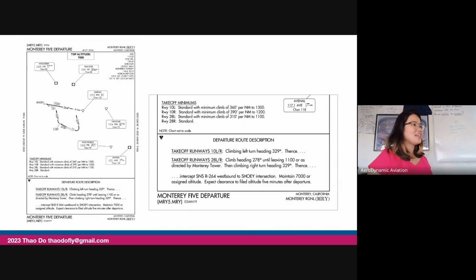So there are several ways you can get out of Monterey. I tell my students, if you're going to land at an airport, make sure you can get out of it. For example, you might be able to fly an instrument approach into Aspen, Colorado in a 172, maybe, but it might be really hard to get out of it. Make sure you look at the approach and the departure. Monterey is relatively not a problem getting out. But here's the procedure. If you're taking off runway 28, you're going to climb heading 278 until you get to 1,100 feet, and then you're going to turn right heading 329.